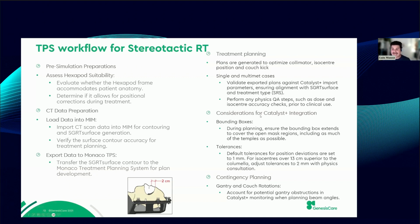Once we have our data prepared in MIM, it's exported to the Monaco treatment planning system, where we don't necessarily have any exclusion zones or exclusion couch angles. So all of our plans are generated with the aim to optimize collimator, isocenter position, and couch kick. For single and multi-met cases, we validate and export the plans against the Catalyst import parameters, ensuring the alignment with the SGRT service and treatment type, and perform any physics QA.